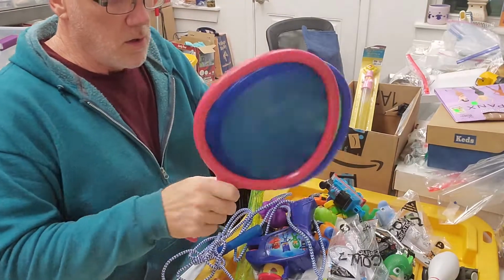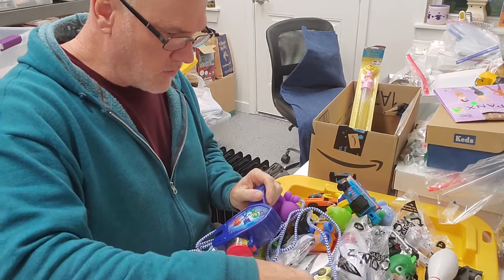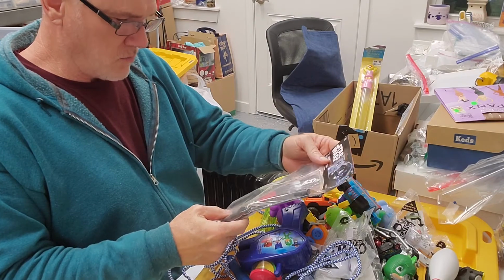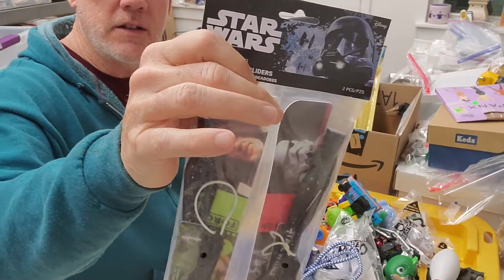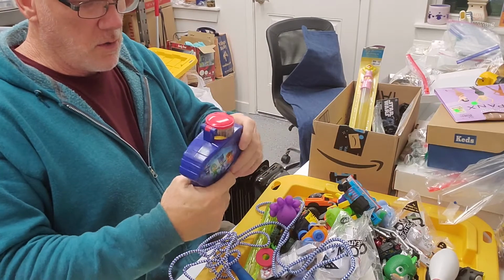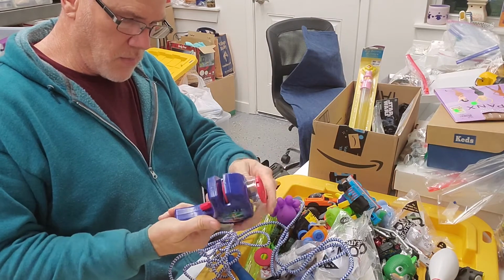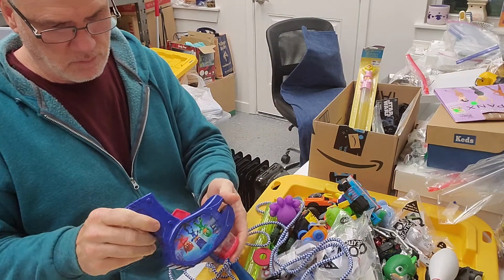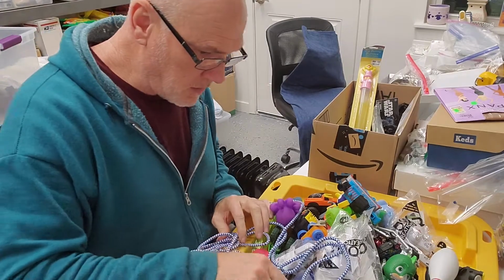Two more. Eh, crap. Garbage. I ain't gonna deal with the garbage. Oh, a Star Wars glider. Oh, yeah. It's an easy dollar. Oh, this is one of those disc shooters. No batteries. Batteries are dead in it. I don't see no way of changing them. Gone.